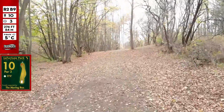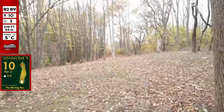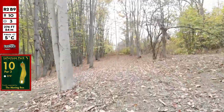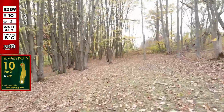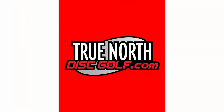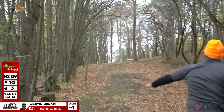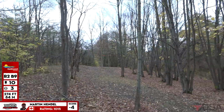Well, number 10, par 3, 274. Right-handed hole for sure. We've talked about this a few times. It definitely requires some finesse, some control on your throw in order to work your way up this fairway. And if you end up on the left, you've got that kind of hidden route way left. It's actually a good scramble route if you get over there. Right's not too friendly. This is pier, if I remember correctly.